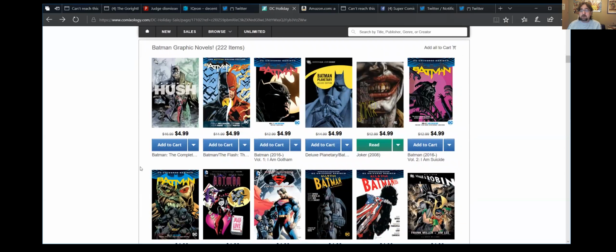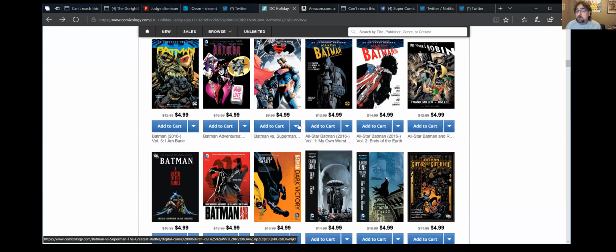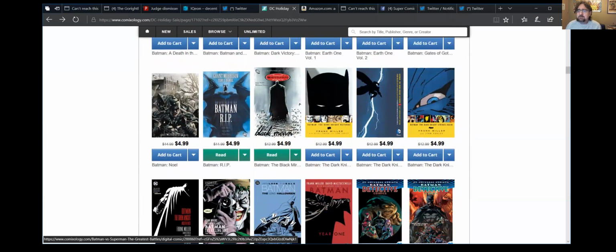Here we go. Here's some I do own. The Joker, which was kind of a disgusting book. Not as bad as Arkham Asylum. I'm not a big fan of Arkham Asylum. The artwork put me off, and I did kind of like the story. Here's another one I own. I owned Batman R.I.P., which was a Grant Morrison book. It ties into Final Crisis. It was kind of confusing at points, but it was also kind of fun.